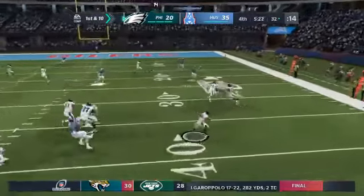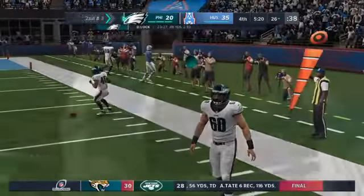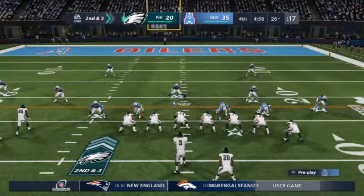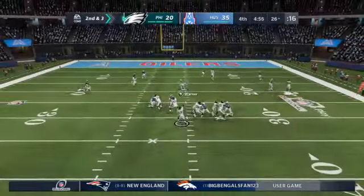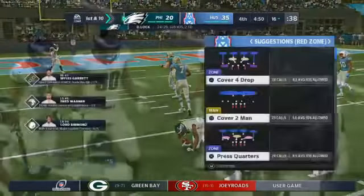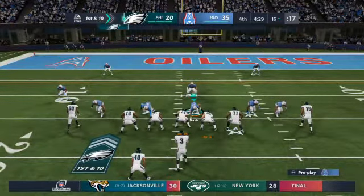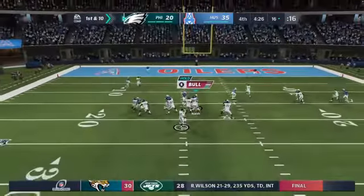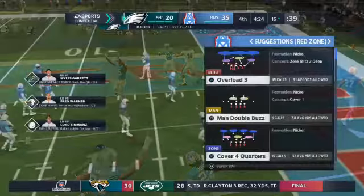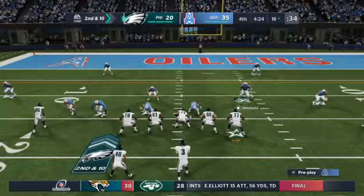Lock going to throw. Oh, it's a screen pass. That's complete. And he is out of bounds inside the 30. 7 yards there on the 1st down screen play. Gain of 7 brings up 2nd and 3. And inside the 20 before he's brought down. It's a 1st down on a gain of 10. 1st down, Eagles. Into the red zone, it's Lock. And that's going to be incomplete. Too tough to hold on to that one. It's 2nd down. So after the incompletion on 1st, now 2nd and 10.